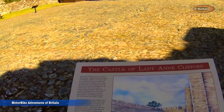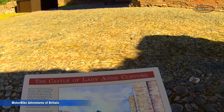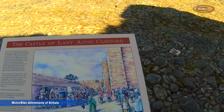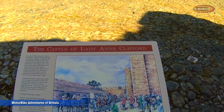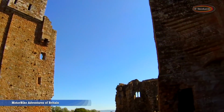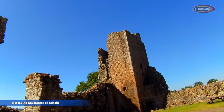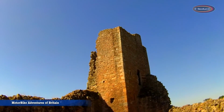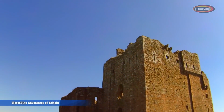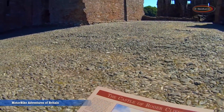This illustration shows Lady Anne Clifford being greeted by her steward on arrival at Broome on the 14th of October 1670. And on the right there, you've got members of her household. But she left here to return to Appleby in 1671, and Appleby Castle is very much prominent with Lady Anne Clifford, and it has one of the oldest keeps in Britain. So this is the castle of Roger Clifford, Lady Anne Clifford, Roger Clifford.